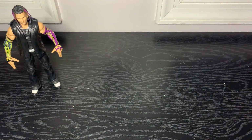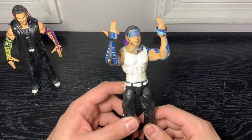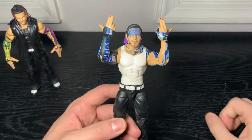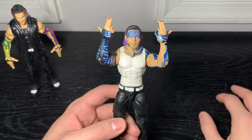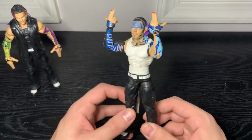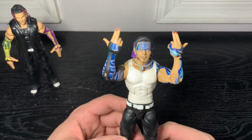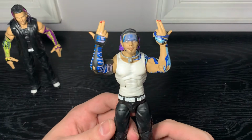Number four on here, again, talking about the eras of Jeff Hardy, comes, I forgot, I should have pulled up the exact Elite set, but this Jeff Hardy is coming from an Elite set that was released in 2020, I believe, as well. This one is obviously based off 2003, well, I guess late 2002, early 2003, before he left the company, or was released, whatever you want to say.